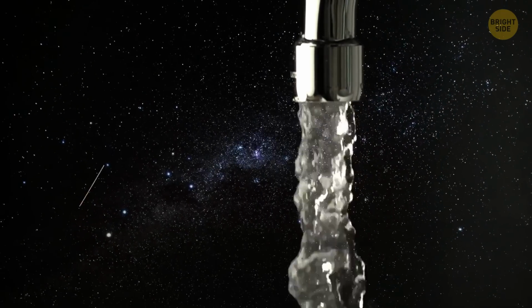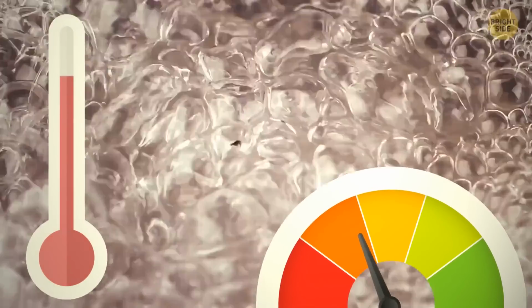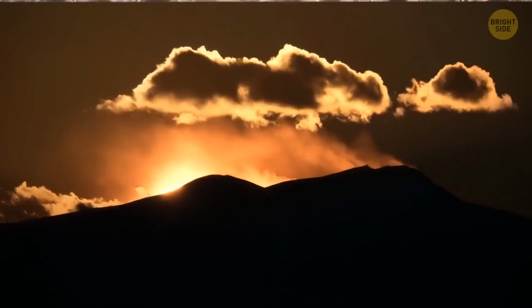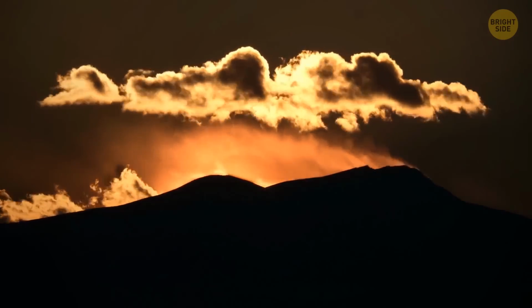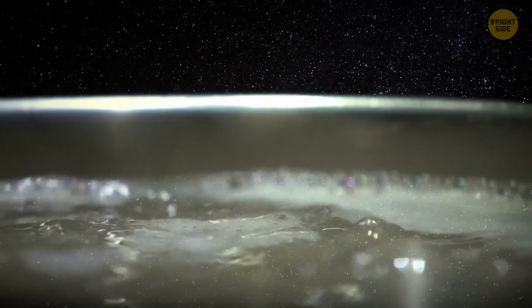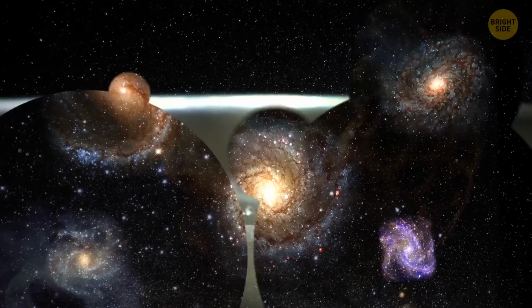If you try to pour water into space, of course, outside of a spacecraft, it would immediately boil away or vaporize. That's because there's no air or air pressure in space. As air pressure lowers, the temperature you'd usually need to boil water at also gets lower. Keeping that in mind, water boils way faster on a mountaintop than, for example, at sea level. There's no air pressure in space, so water could boil at a very low temperature.